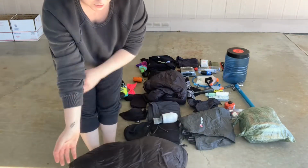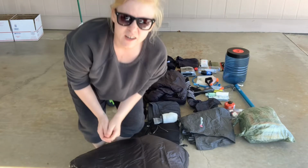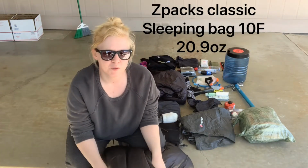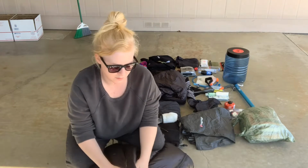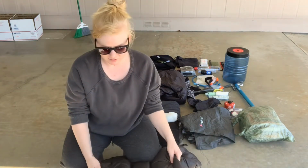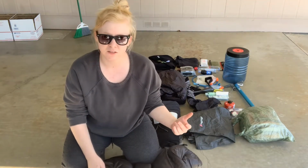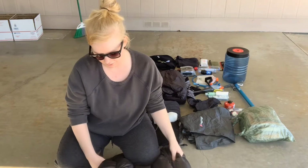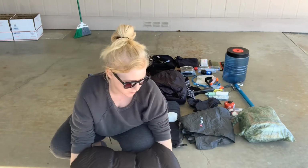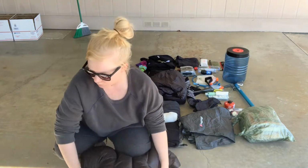Sleeping bag is just a regular black on black Z-Packs 10 degree. I went with the 10 degree because I sleep cold. If they still had it, I would have got the 5 degree, but they don't anymore. Anyways, I got this sleeping bag because it's incredibly warm and it's incredibly light. One of the lightest I found, and I researched quite a bit. And I love it. I've slept in it and it's comfortable.